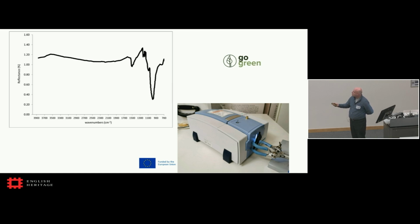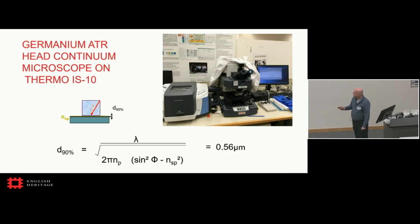And again, you see the 2 peaks, so they certainly work. The problem is our glass degradation layer is very thin, and this analyses about 1.2, 1.5 millimeters of the glass. So you can't really see the degradation from the sound glass. There's a way around that, which is attenuated total reflection. Particularly if you use a germanium crystal, you're only going to analyse about half a micron of the surface.